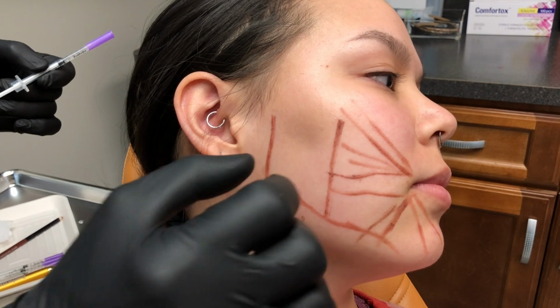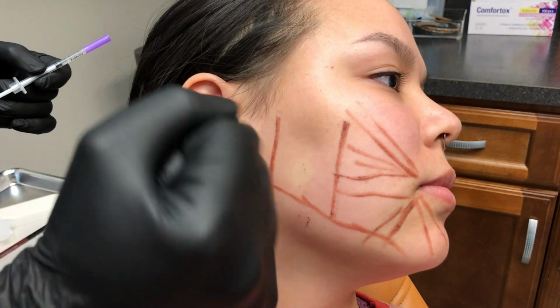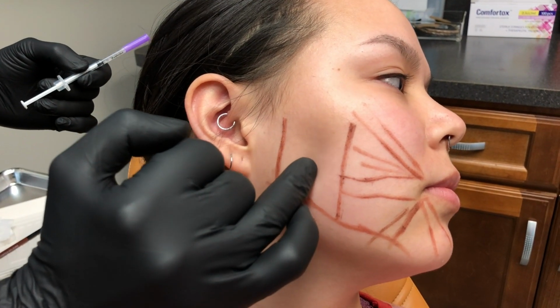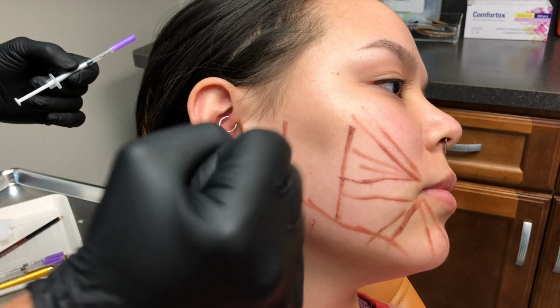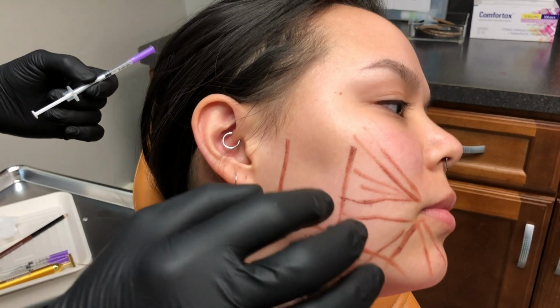So I've got to give her, bite your teeth together again for everybody. You see that masseter kind of pop out. Right now it's really, really tight and really, really strong. So what I want to do with my botulinum toxin and Botox injection in this case is give her just some to reduce the intensity of contraction. Right now she's grinding so hard, but I just want to make it so she's got full competence.